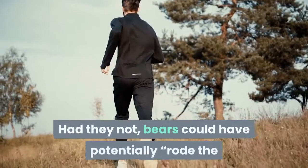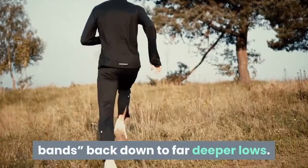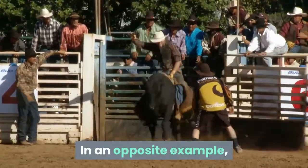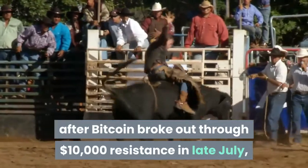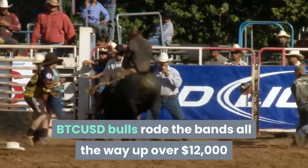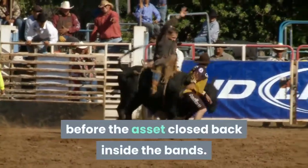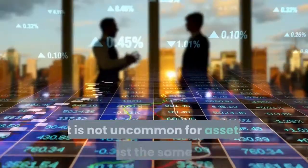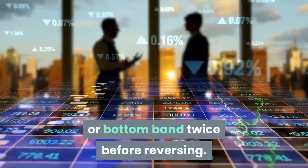Had they not, bears could have potentially ridden the bands back down to far deeper lows. In an opposite example, after Bitcoin broke out through $10,000 resistance in late July, BTC/USD bulls rode the bands all the way up over $12,000 before the asset closed back inside the bands. It is not uncommon for assets to test the same top or bottom band twice before reversing.